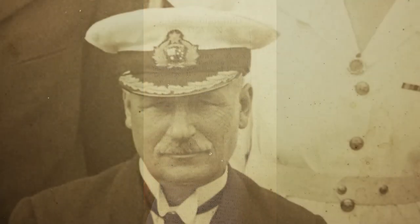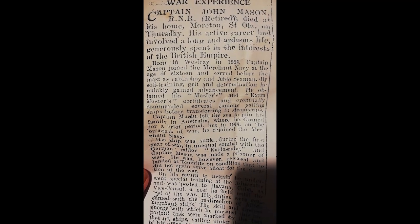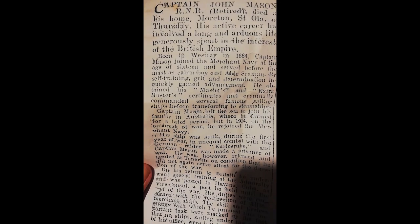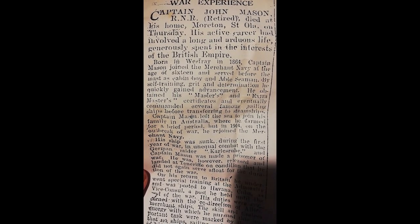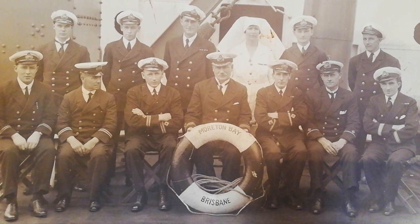Late Captain Mason's war experience. Captain John Mason died in his home Moreton, St. Ola on Thursday. His active career had involved a long and arduous life, generously spent in the interests of the British Empire. Born in Westray in 1864, Captain Mason joined the Merchant Navy at the age of 16 and served before the mast as cabin boy and able seaman. By self-training, grit and determination, he quickly gained advancement. He obtained his master's and extra master's certificates and eventually commanded several famous sailing ships before transferring to steamships.